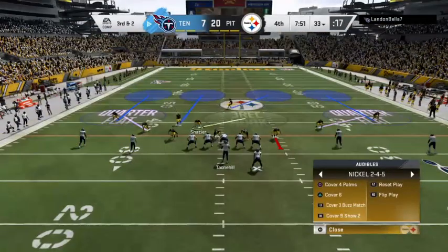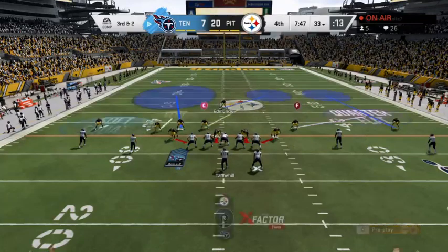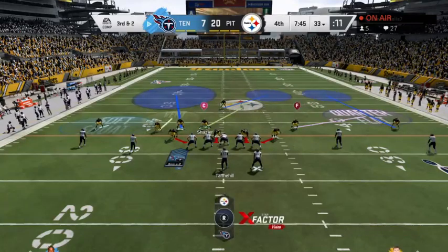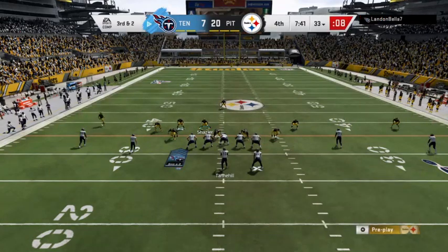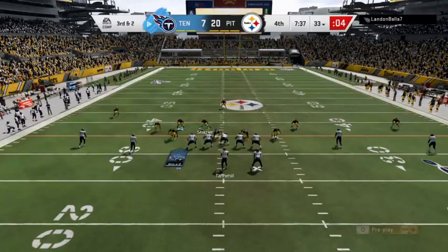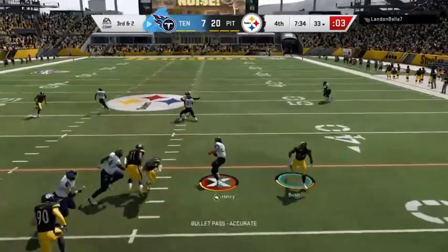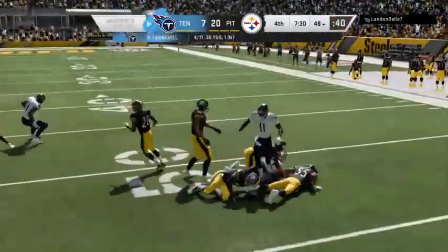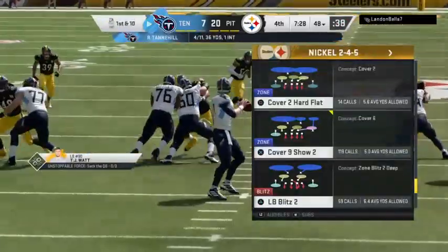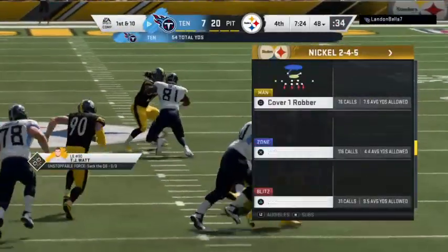The Titans on 3rd down. A pretty woeful 0 for 5 thus far. Here it's 3rd and 2. Now it's Tannehill. Goes underneath for Henry. And able to get this one across the 45 before he's brought down. That one good for a pickup of 15 for Tennessee.